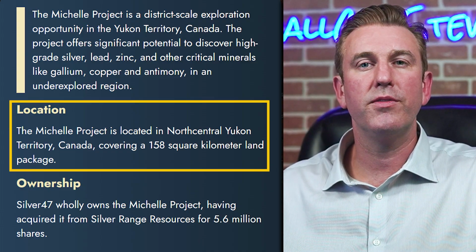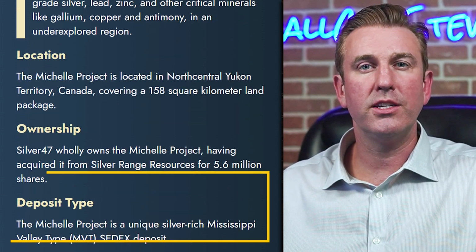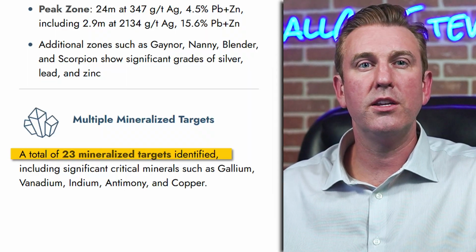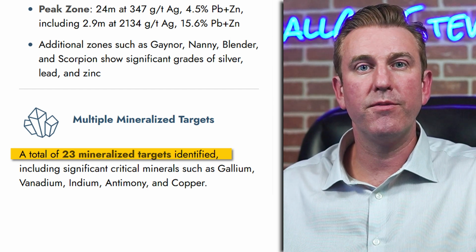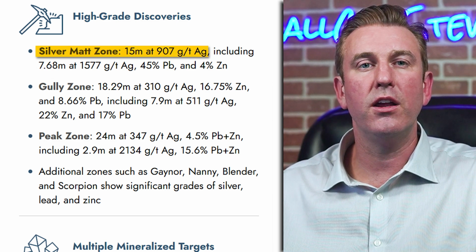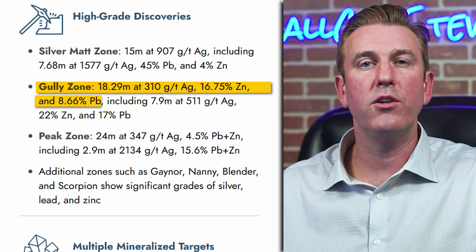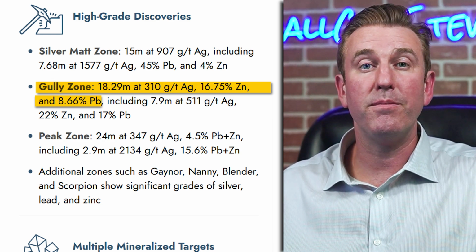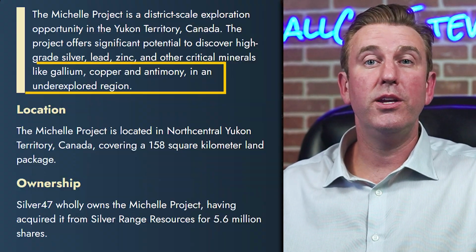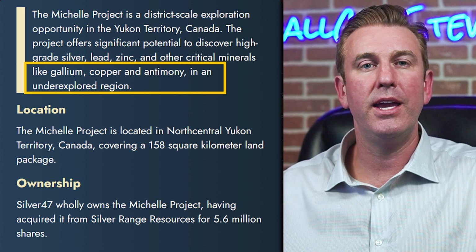Found in the north-central region of the territory, Michelle consists of a land package 158 square kilometers in size. The project is said to contain the unique silver-rich Mississippi Valley-type SEDEX mineralization. Michelle looks to be extremely prospective, with about 23 different potential targets already having been identified. Historical drilling includes 15 meters of 907 grams per ton silver at the Silver Matte Zone, and 18.29 meters of 310 grams per ton silver, 16.75% zinc, and 8.66% lead at the Gully Zone, among other results. The property is also said to contain numerous critical minerals, including antimony, gallium, vanadium, indium, and copper.